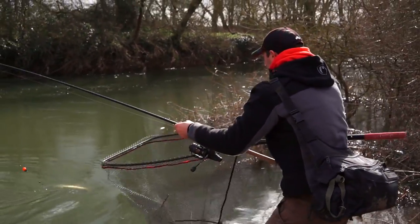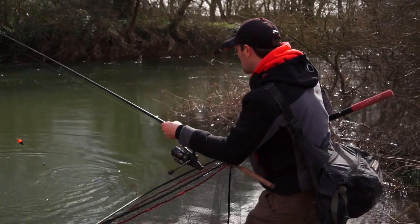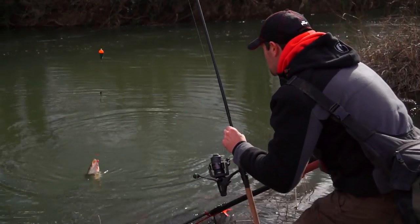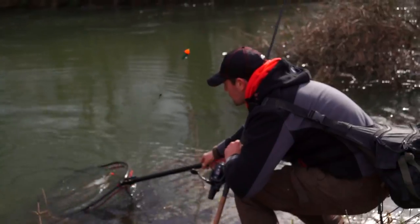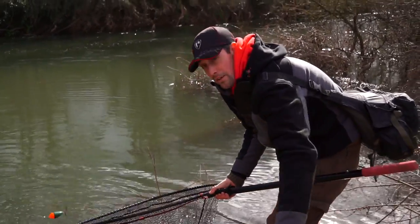So we're having a difficult time over on the Avon this morning. The Royalty's a lovely stretch. It's got some great big pike in it, but they weren't playing ball. So we've done a little move over to the Stour, only a few miles, and second or third swim, fish in the net. So it just goes to show river piking, effort equals reward.